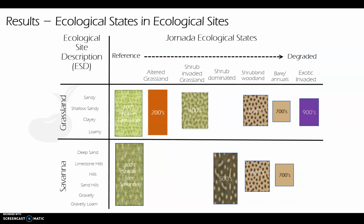and sand hills. As a way to explain how ecological states are in ecological sites, I've made this little table which shows our ecological sites that I first showed you. So ecological sites are either grasslands or savannas. Savannas have a natural shrub component to them. So our grasslands are the ecological sites of sandy, shallow sandy, clay, loamy. Our savannas are deep sand, limestone hills, sand hills, gravelly, and gravelly loam.